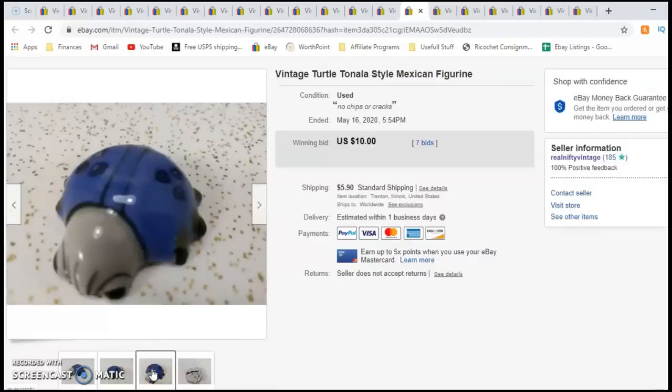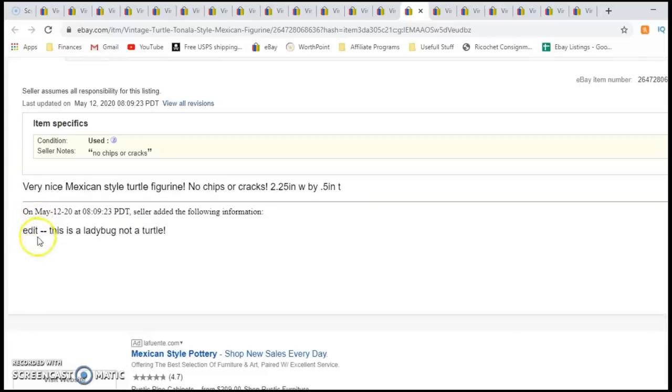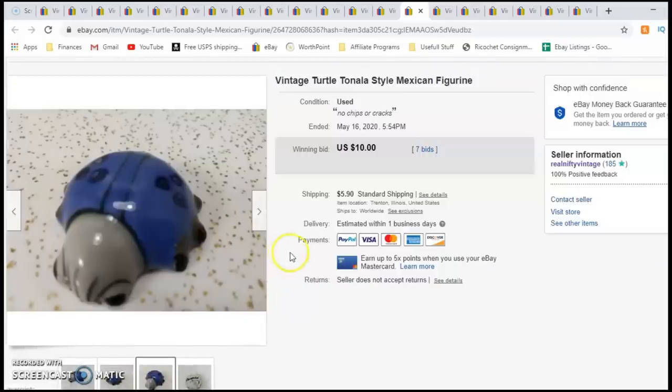And here's another angle of the front. So I updated it right there. So this is a ladybug, not a turtle. Unfortunately, with auctions, you can't edit the titles once they're going, and it already had a couple bids on it.